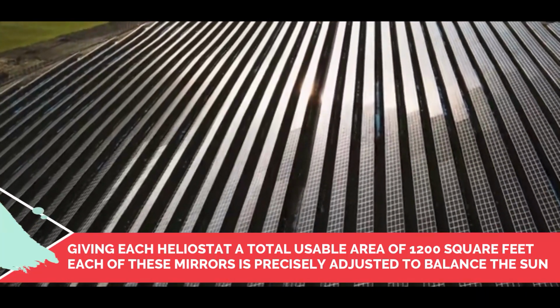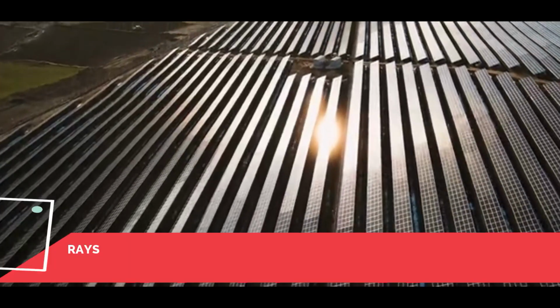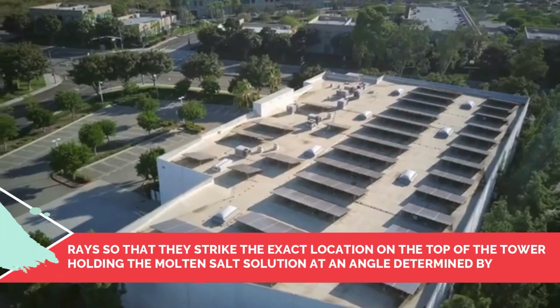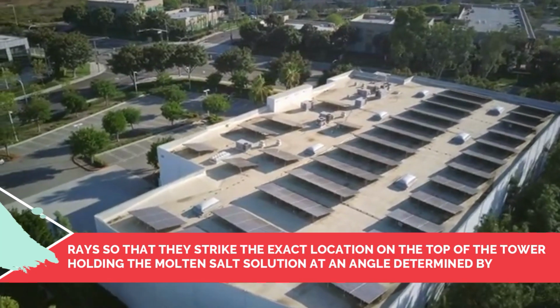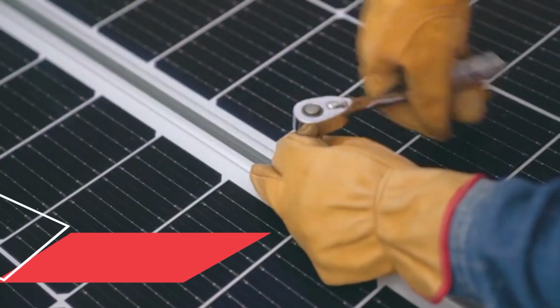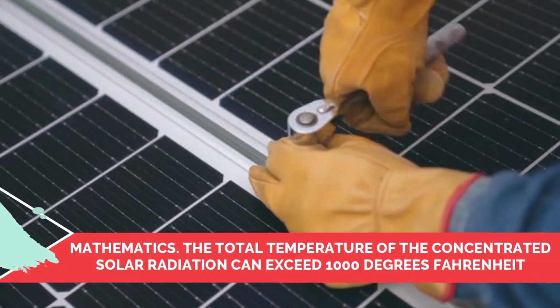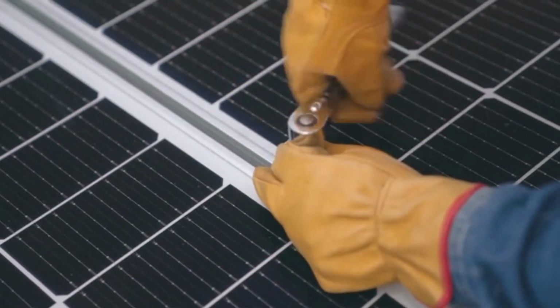Each of these mirrors is precisely adjusted to direct the sun rays so that they strike the exact location on top of the tower holding the molten salt solution at an angle determined by mathematics. The total temperature of the concentrated solar radiation can exceed 1,000 degrees Fahrenheit.